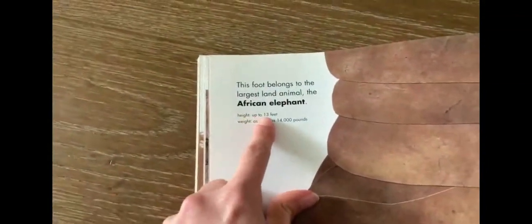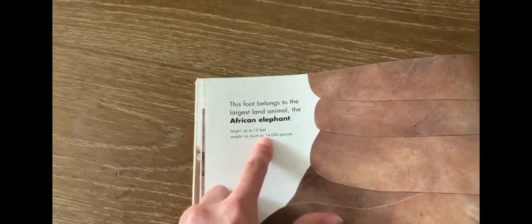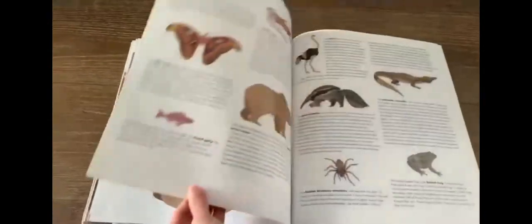This foot belongs to the largest land animal, the African elephant. Its height is up to 13 feet tall, and it weighs as much as 14,000 pounds. Wow, look at it compared to her hand. It's huge.